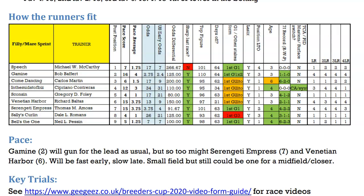Serengeti Empress and Gamine are the 2 top favourites, and if they do lock up early, then they're going to be struggling in the last furlong potentially. If they're not struggling, they're very, very good, and there is a chance, of course, that that's the case. But this is a race that very often changes complexion late in the play, and I'm after a closer. The 2 that I like in that context are Speech from the inside. She should get a good trip, just stalk the pace in her own time and come through late if she's good enough. And at a massive price, Sally's Curling.